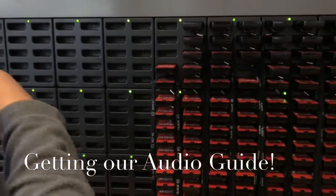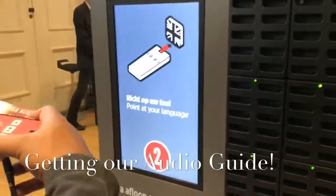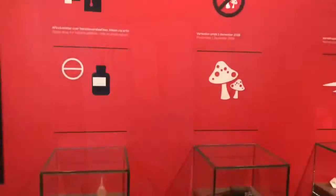Okay, there's an audio guide that we need to activate in English. Other side, I guess.